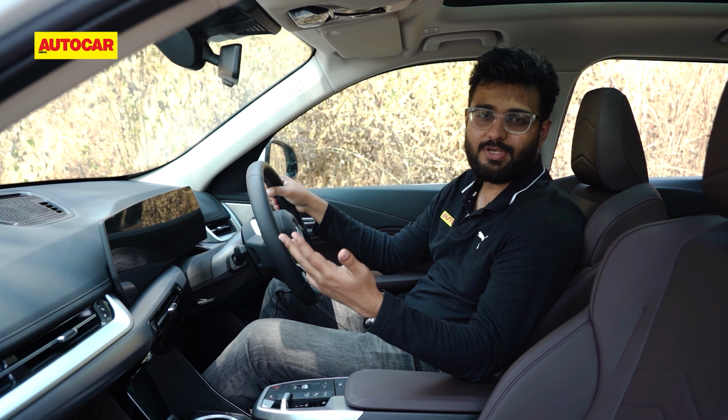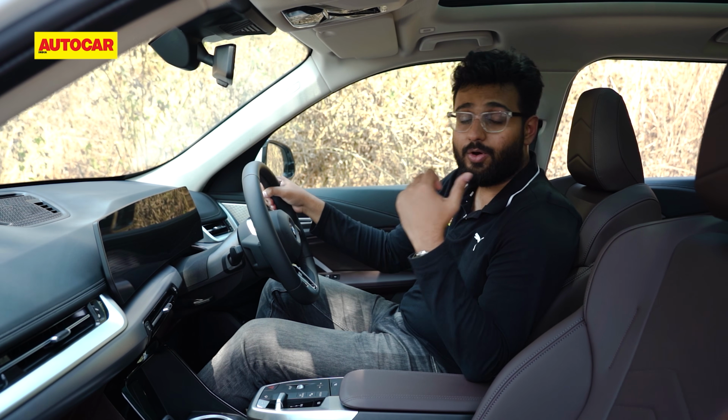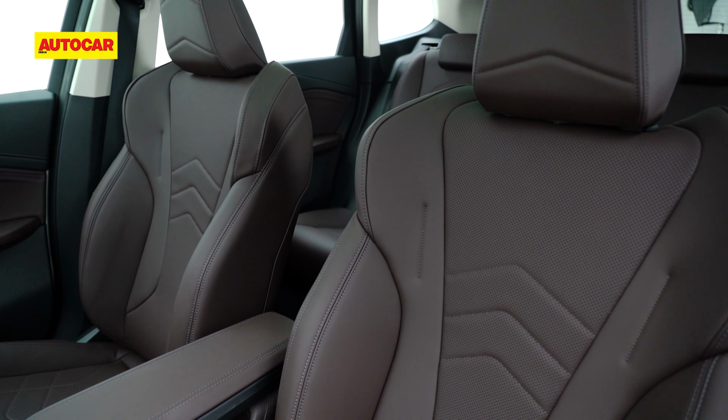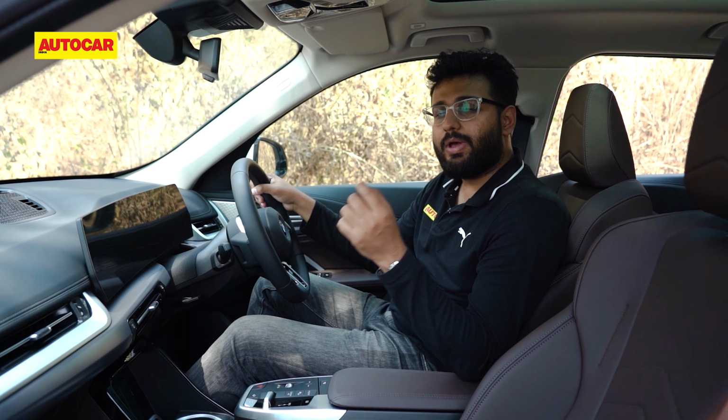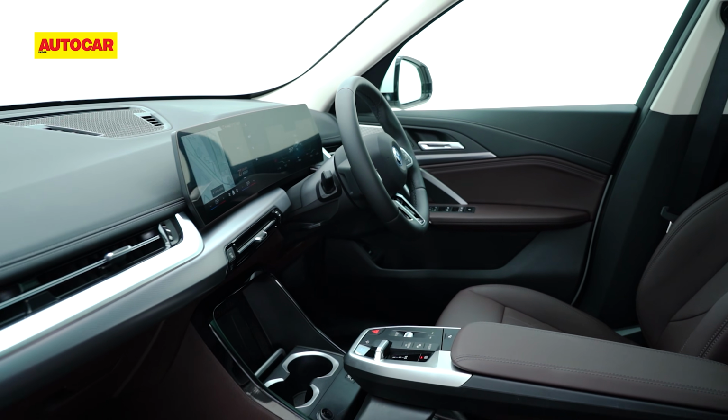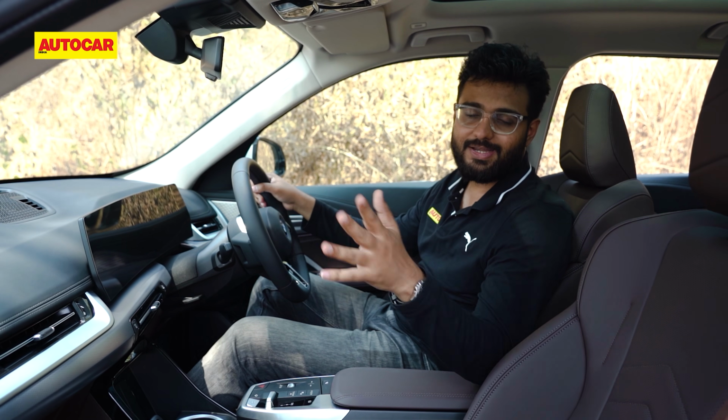But yes, you will miss out on the goodies that you get on the Ioniq or even the BYD Sealion, because ventilated seats are not there on this. They are there on both those cars. And then you have some other features that are not available on the iX1 as well. In fact, we'll just put up a slate right now that shows you all the differences in terms of the features.